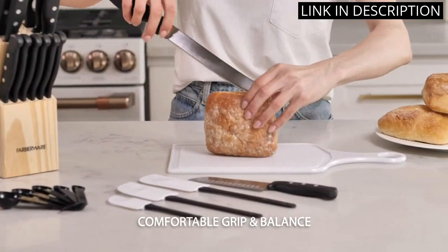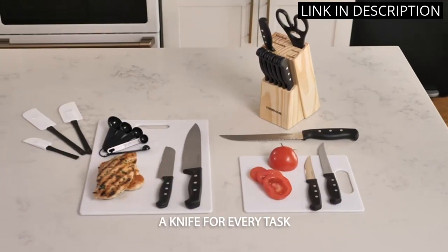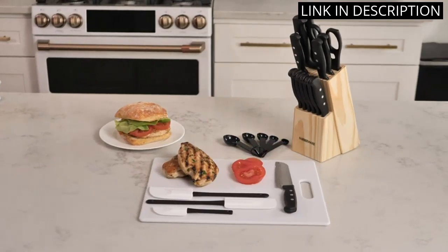The knife block is compact and looks great on my countertop, while also keeping my knives organized and easily accessible. Overall, I highly recommend this set for anyone in need of high-quality, durable kitchen knives and tools.